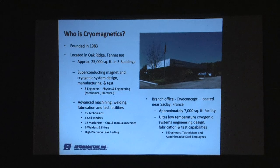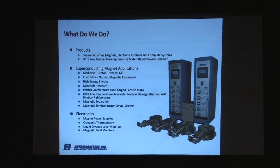Liquid helium, which most low-temperature superconductors operate at, is down at 4 degrees above absolute zero. But these guys at Cryo Concept over in France actually make systems that go down to 0.01 degrees above absolute zero. And there is a lot of interesting science that can be done down at that level too. In particular, the quantum computers, nano device development, things like that are going on these days need to be done down at those extremely low temperatures. So that's just kind of a summary with a lot of different types of magnets.